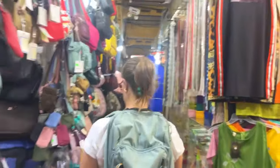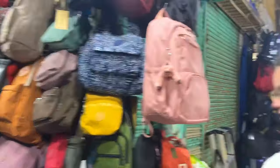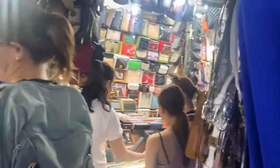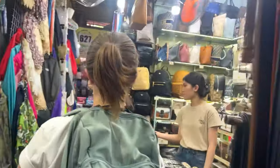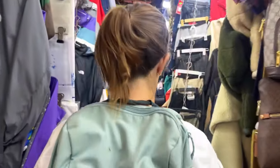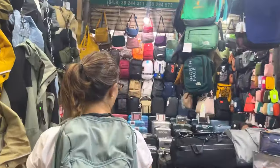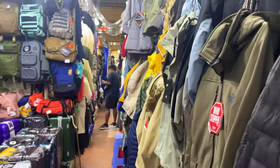Wow, check it out. You have all kinds of bags here. All different kinds of bags. You have other bags here. What are you looking for? Winter clothes. Yeah, this is the winter section here. As you can see, everything is jackets. Wow.